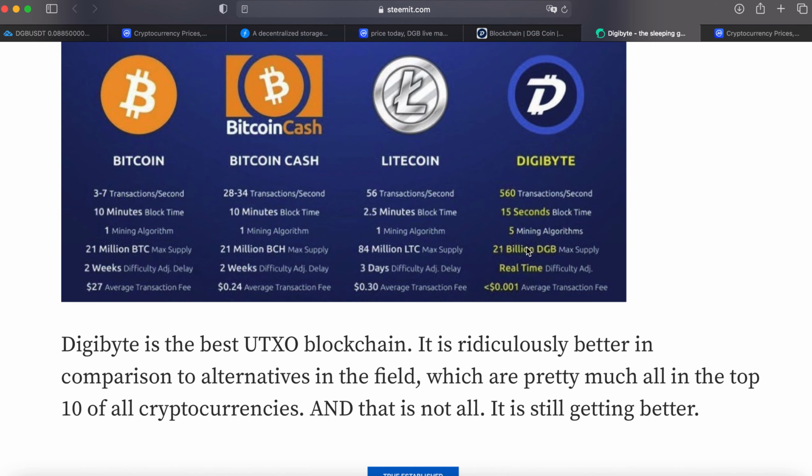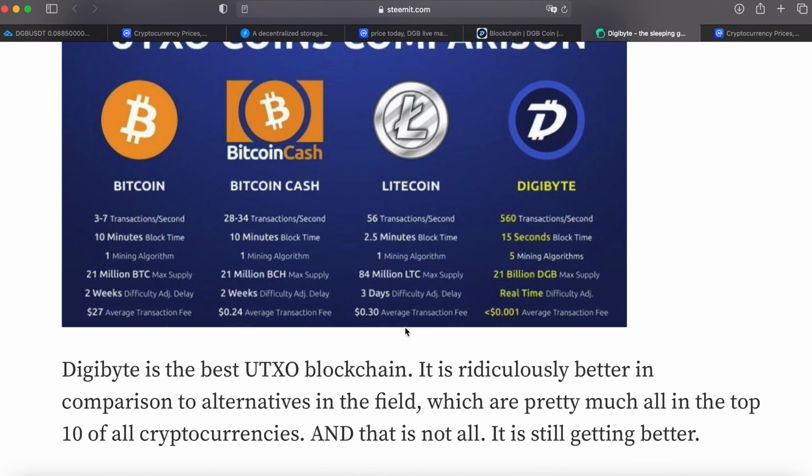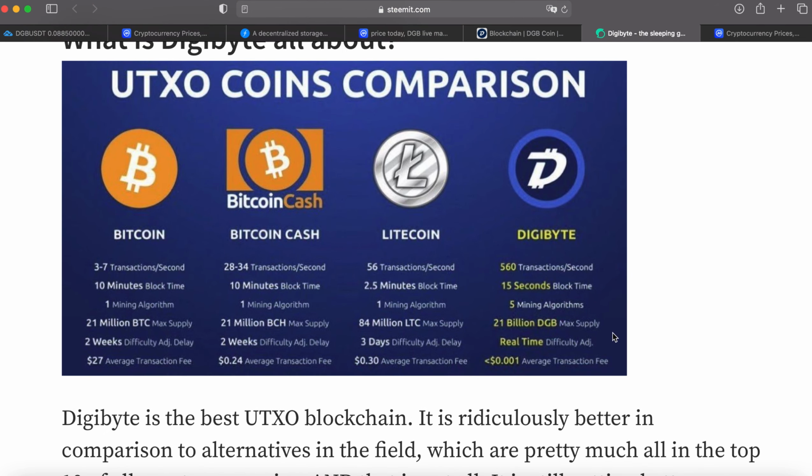You'll be sending Digibytes because it will be closer to $1. So I think that's why it's good. Average transaction fee. Okay, so all this, whatever. We all know this is cheap, fast transaction. It's very good. But we do have Binance Smart Chain, guys, nowadays. That's the only reason why all these things don't matter, because we have Binance Smart Chain and you could withdraw and send money really fast.